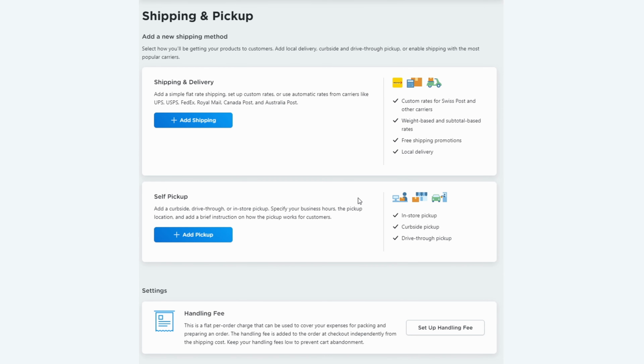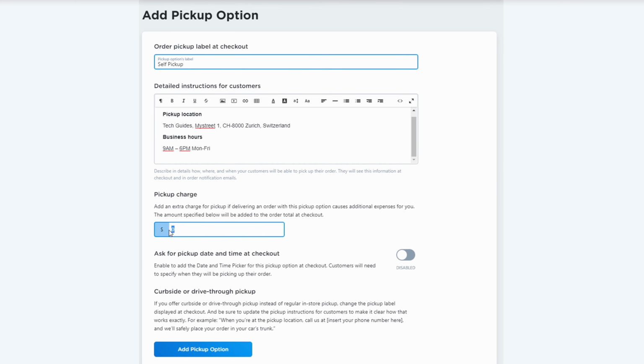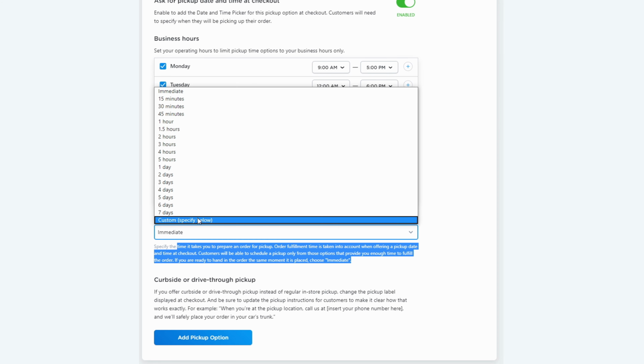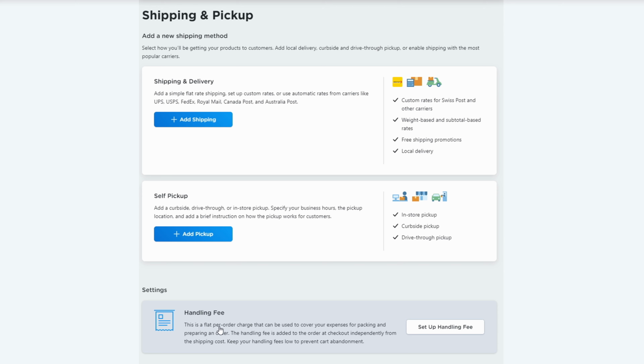Finally, Zyro also allows you to add a pickup option, which basically allows you to set up everything from custom pickup charges to opening hours and how long it takes you to fulfill a customer's order. Finally, if you want to, you can also set up a handling fee, which is charged on each order.